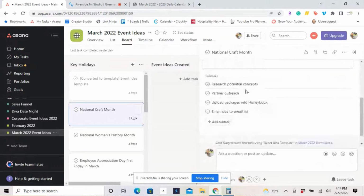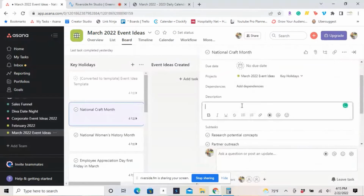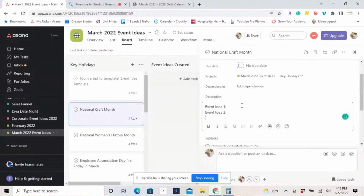So what I then do is that in this specific template, I have different steps that I actually try to do for each one of these ideas. Because with my client, it's not a one size fits all. So since it's not a one size fits all, I have to make sure that I have different options for one type of event. So what I then do is that I come up with event idea one.